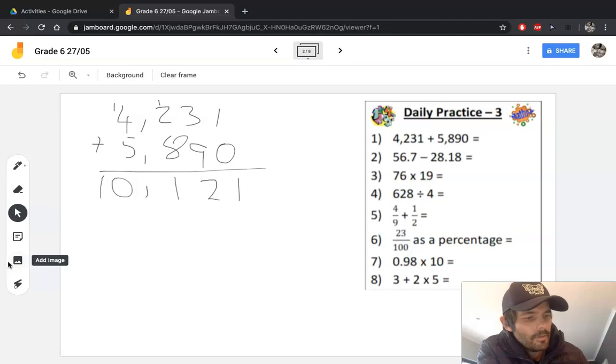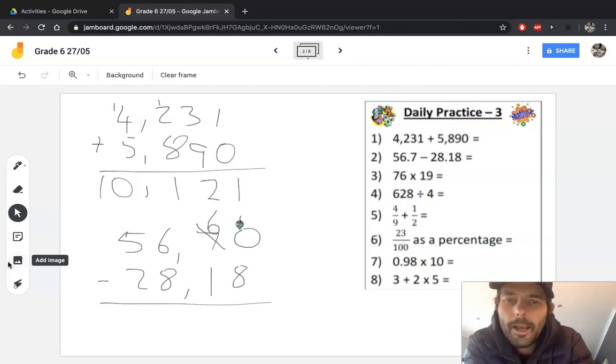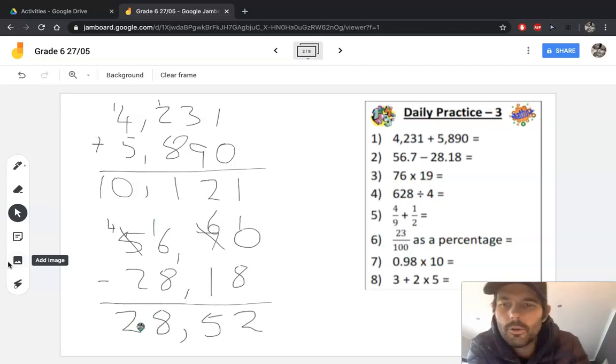Okay, then we've got 56,7 minus 28,18. And it would be a good idea for you to include a 0 as a placeholder so that you knew it was 0 minus 8, and that you could borrow and you could have a number to put that 1 next to. So now you've got 10 minus 8 is 2, 6 minus 1 is 5, decimal in the same place. I can't do 6 minus 8, so I need to borrow again. 16 minus 8 is 8, and 4 minus 2 is 2.